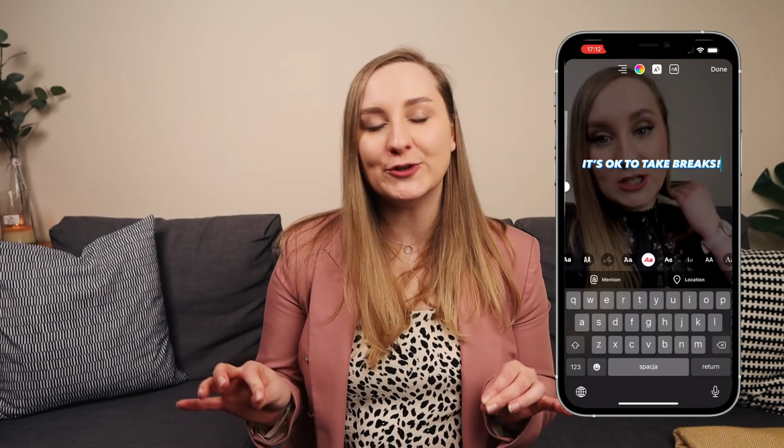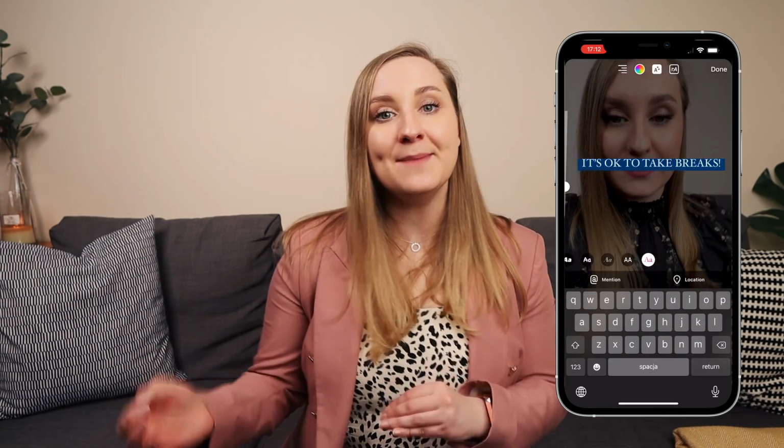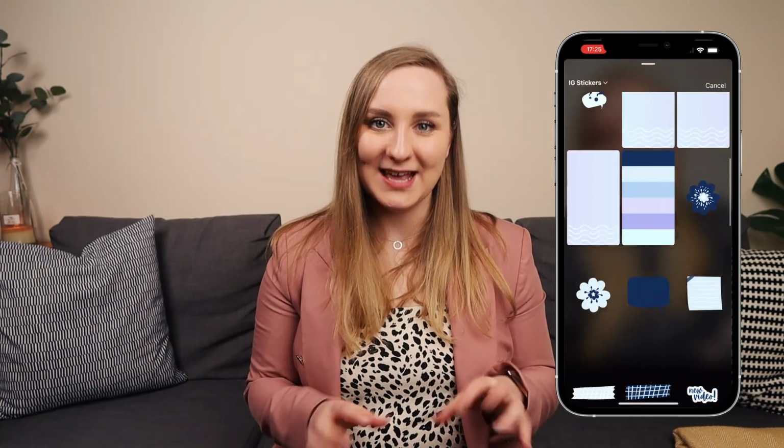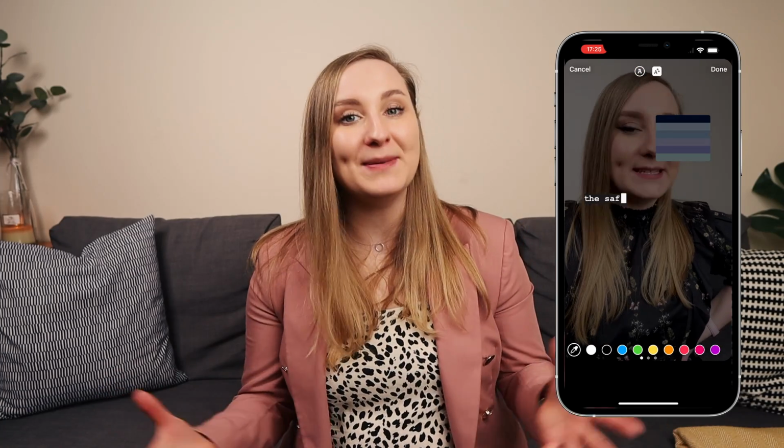You can select from the palette, but my favorite tip that I've shared many times before in my Canva tutorials is to create a mini palette image that you can add to your stories through the sticker. And I hope you get me, but I'll add some B-roll here for you to see it just in case. When you have your palette in the editor, you can use the color picker and choose your colors easily. And that's perfect because it lets you stay consistent with your brand image across the board.